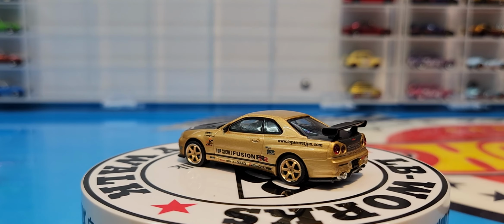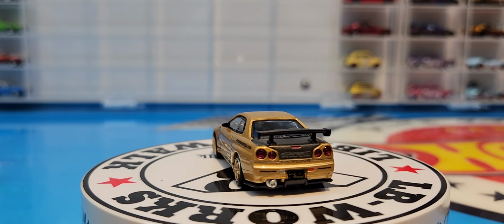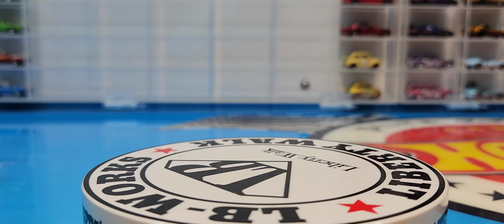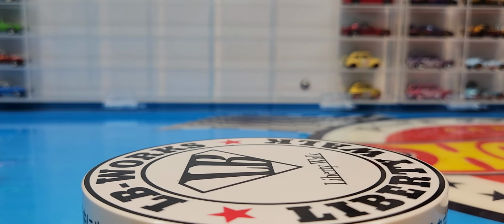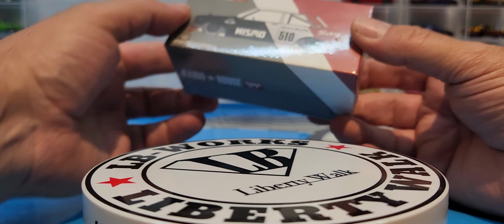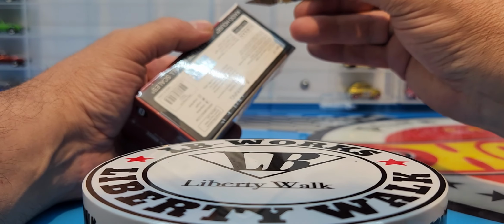Okay, so now, since we're with Mini GT, should we continue with Kaido House? I guess that would probably be the best thing to do, right? We'll continue with the Kaido House. Keep a bit of an order going here. And, yeah, okay. First we'll open this guy up here. This Datsun 510 sedan in Nismo. And I told you the reason I bought this guy was really for its colors.